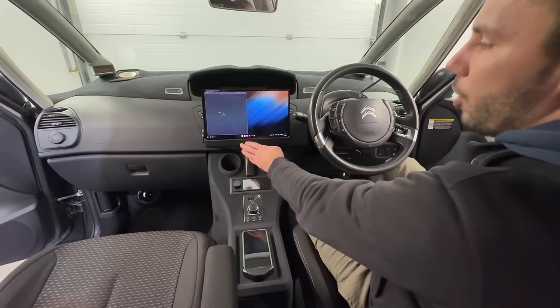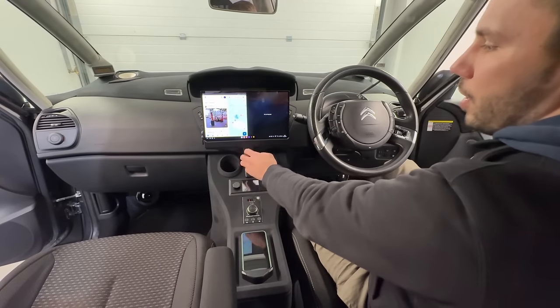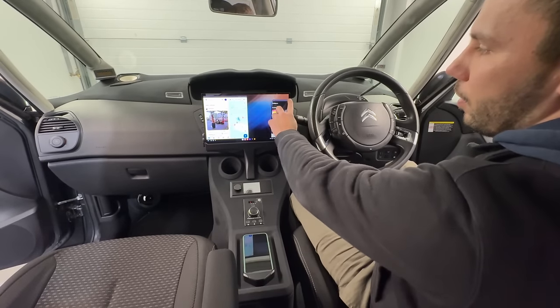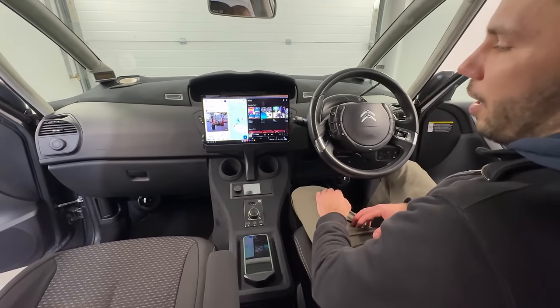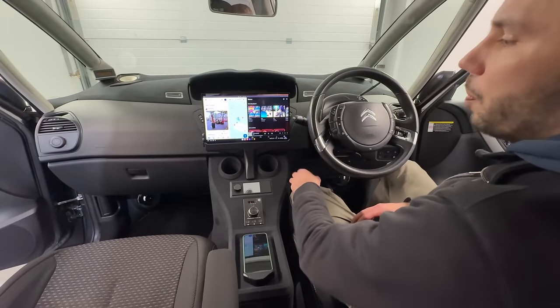I can do Google Maps in split screen. See, it snaps automatically. Then this one I have to just make small, and put Google Maps there. I have Tidal, Google. I have Tidal. It's amazing. I have YouTube. Phone calls are coming on this screen and I can answer messages.